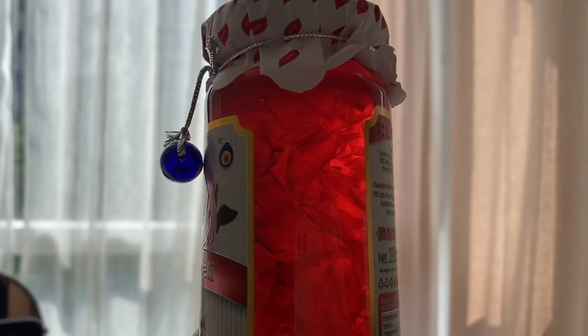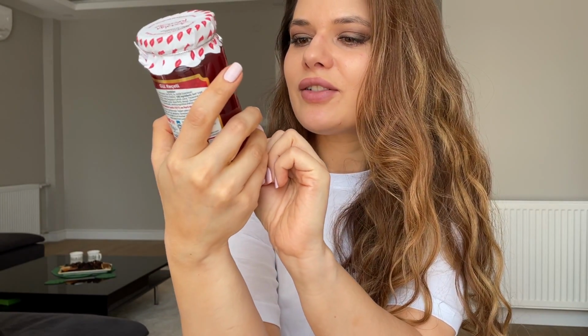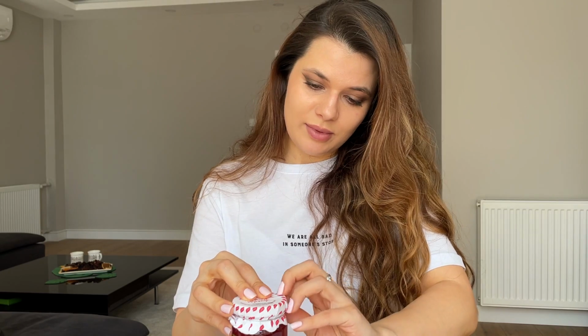Who's next? Rose jam. I'm telling you, there's so many jams here. But really, have you ever heard about roses being used for jam making? I have never. What a cute packaging. I've never even heard about that. But recently a friend told me that they do that in Azerbaijan as well. I was like, oh, I guess there's something I don't know about my own country. Anyway, let's try it. I don't even have the slightest guess how it might taste. I guess very sugary because sugar is being used in the production.